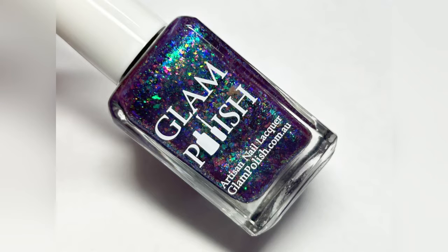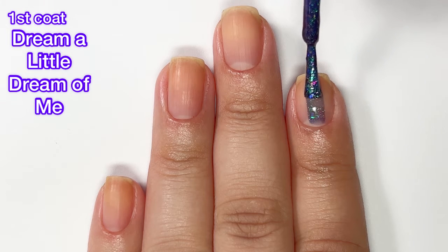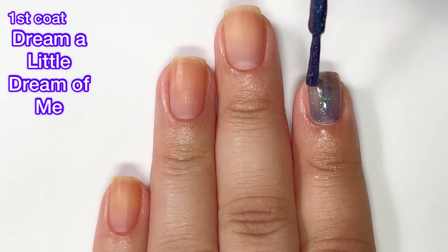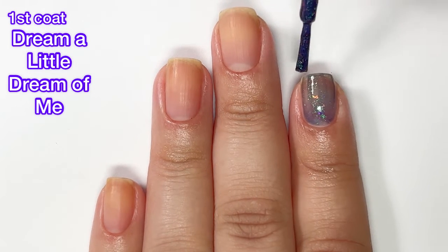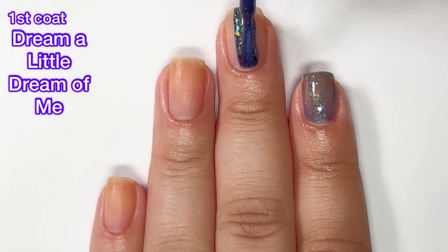Next up, we've got Dream a Little, Dream of Me, and this one is an indigo jelly with shifting iridescent flakies and aurora shimmer. This one really caught my attention. This one is absolutely stunning. This one and the next one that we're gonna look at.